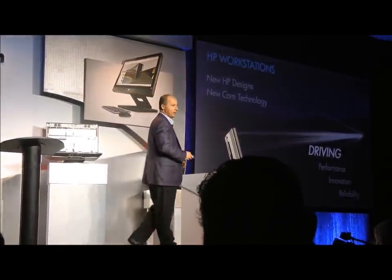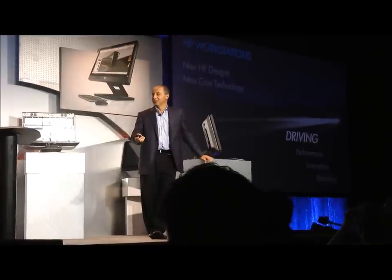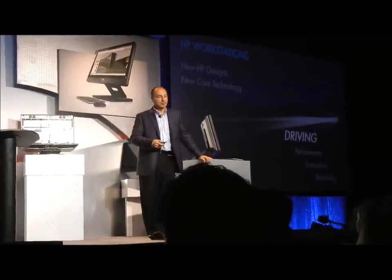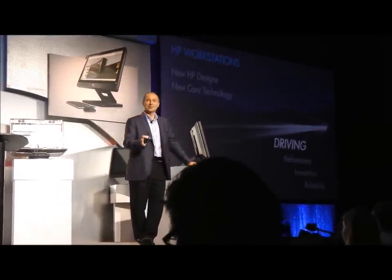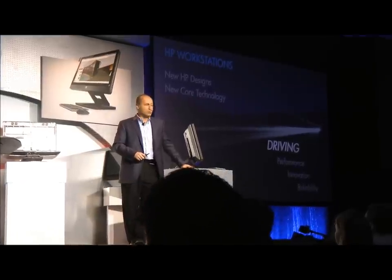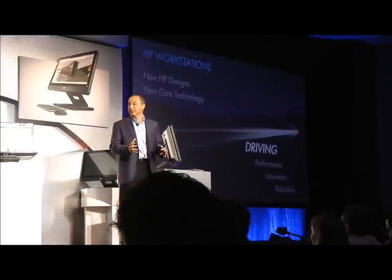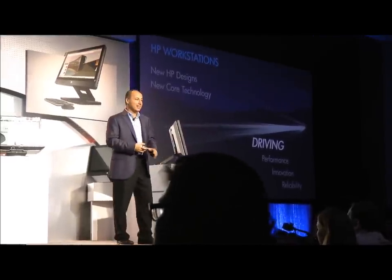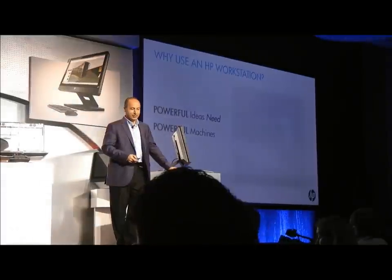Somebody stopped me in the hall on the way over here, an HP guy who runs our public sector business. And he said, Jim, I got a peek of the Z1 a couple months ago. I just thought it was another all-in-one. But geez, when you guys opened that thing up and you popped it off, I couldn't believe it. Right? So that is the kind of reaction I hope we got from you.